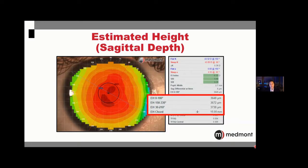And what this does is it's taken research that our team at Pacific University has done to understand the peripheral corneal shape. We can take the depth of the cornea and the peripheral angle of the eye to predict the anterior chamber depth for scleral lenses. So in this case, I have the estimated height chord set at 15 millimeters. You can see that right here. And that is because the scleral lens I use is a 16.5 diameter lens that lands at 15 millimeters diameter. Its sagittal depth is determined at that 15 millimeter diameter.